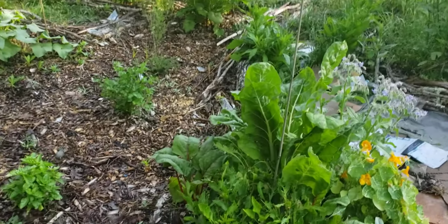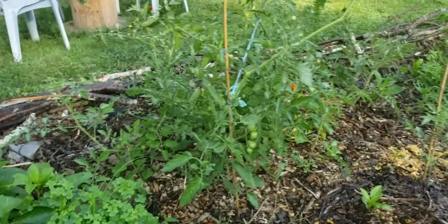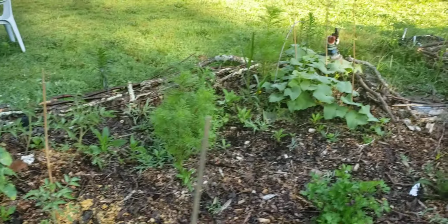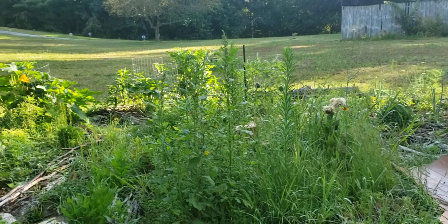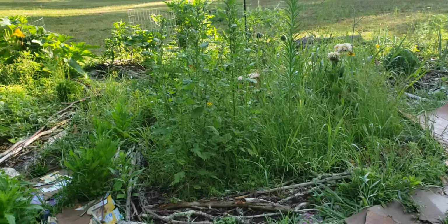I have tons of peppers. Look at them. The cayenne, cherry tomatoes. Other little tomato starts are starting. The asters, basil, cosmos. This is my favorite part of the garden. To some, it looks like a weedy mess. To me, it is a natural oasis.